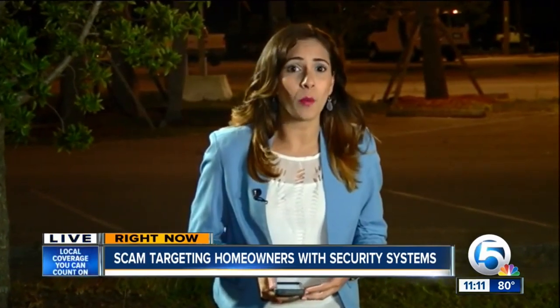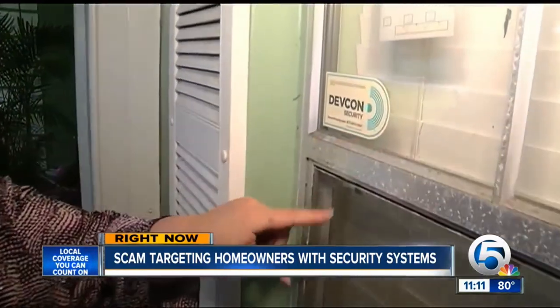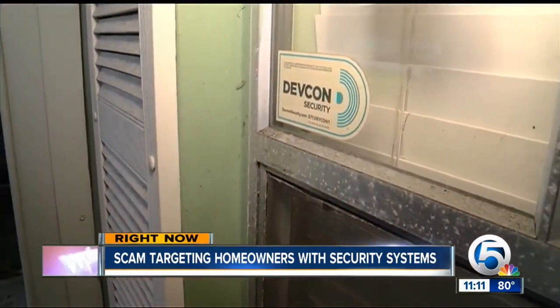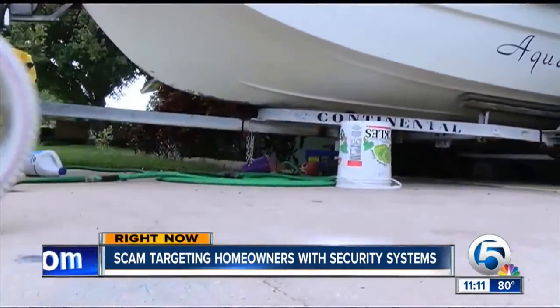The scammers see what security system sign you have outside of your home and tell you they're working for that company. After selling you some pretty convincing lies, they could leave your home and your wallet vulnerable. We put these up. Carrie Gomez's DEVCON sign lets criminals know her home is secured. I have two kids, so I need a security system. Problem is, it also made her a scam victim.